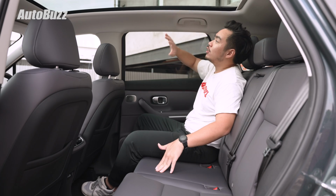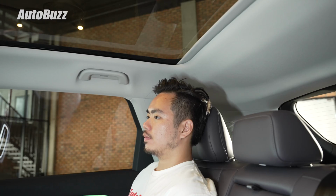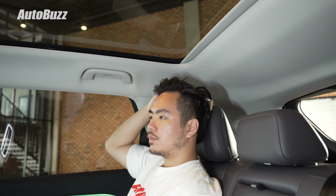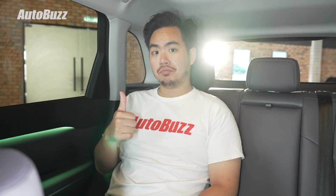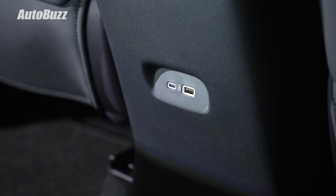In terms of headroom, even though there's this massive glass roof up top that really opens up the entire interior, it really still has a lot of headroom over here, and shoulder room is pretty decent as well. You have all of your creature comforts like your aircon vents over here, as well as USB charging ports.